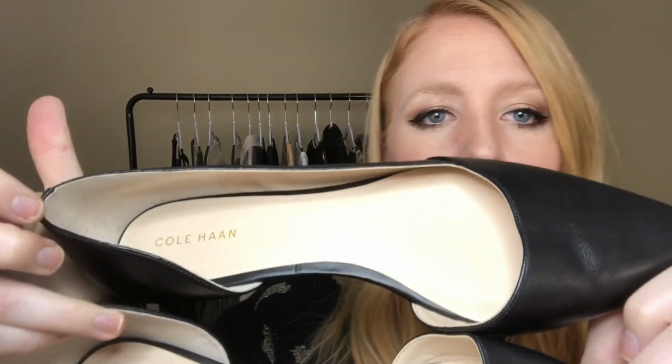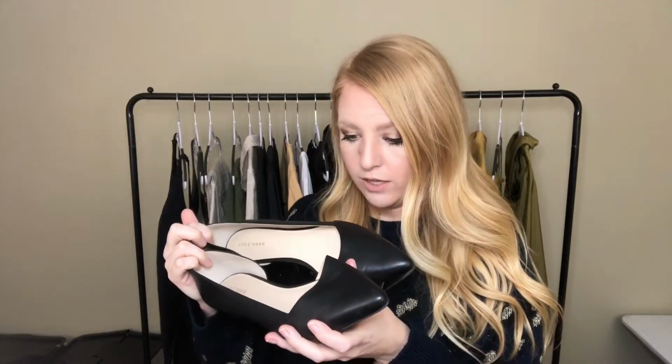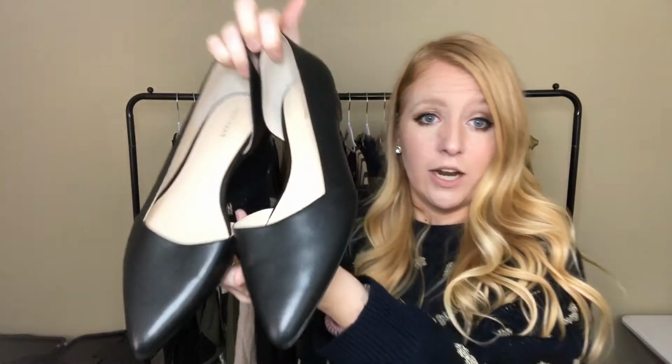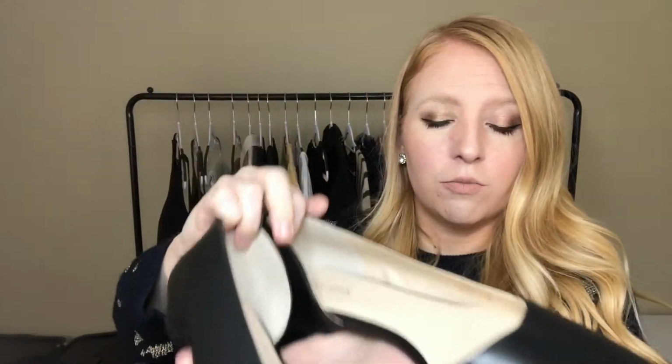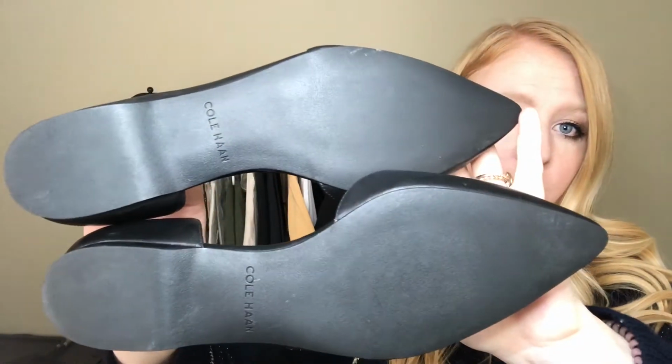I guess first I'll start with the shoes, and these are a pair of Cole Haan. These are the Bombra Skimmer Flat, and these are a size 9. These look to be in excellent condition. I don't see any scuff marks or anything, and they have this cute little embellishment in the back. The soles are in perfect condition, and these will really be a great addition to my closet. I plan on listing these for about $50.